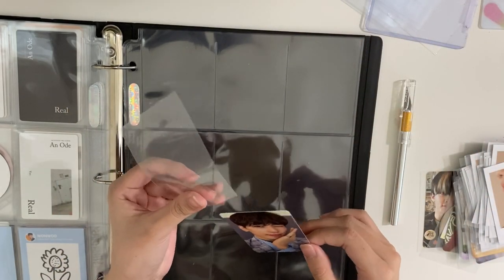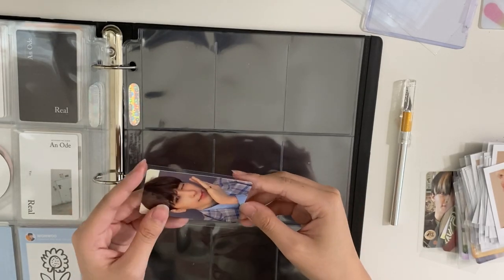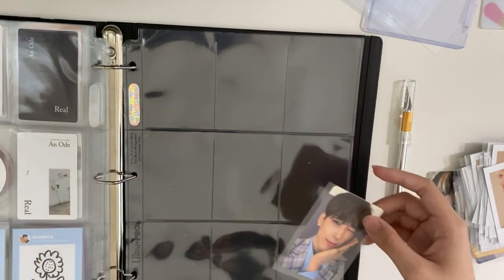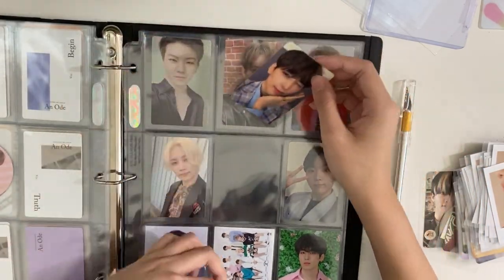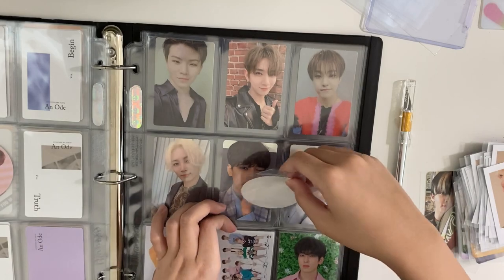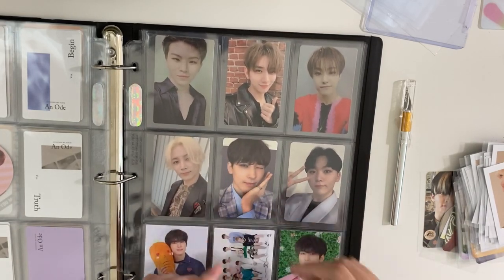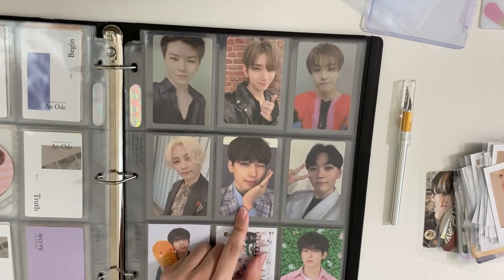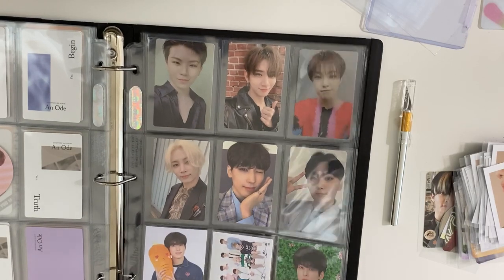That's actually perfect, because now I can put it in my binder. Oh my god, really? You're joking. This is literally the photo card I've been wanting for so long. It's from their happy ending. I think this is literally one of my favorite photo cards that one has ever taken, and I'm so happy it's in my possession right now.